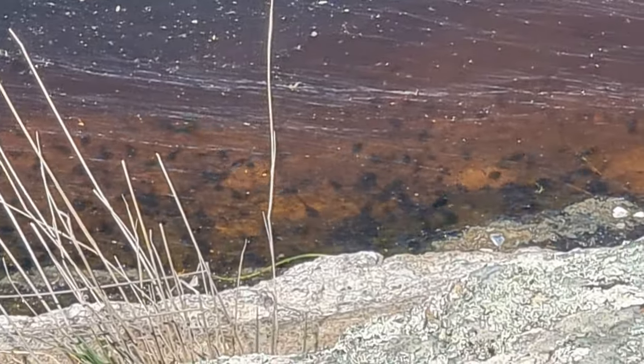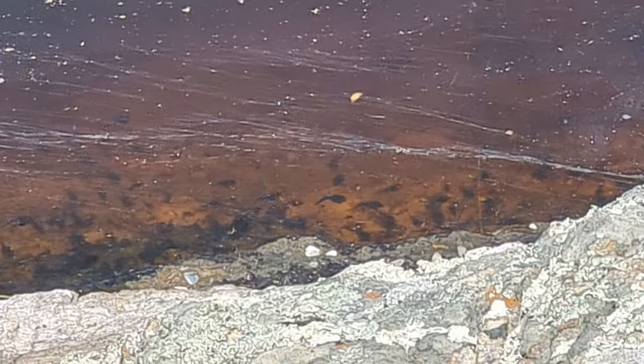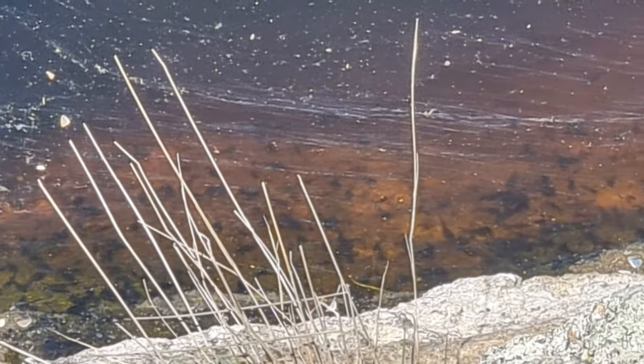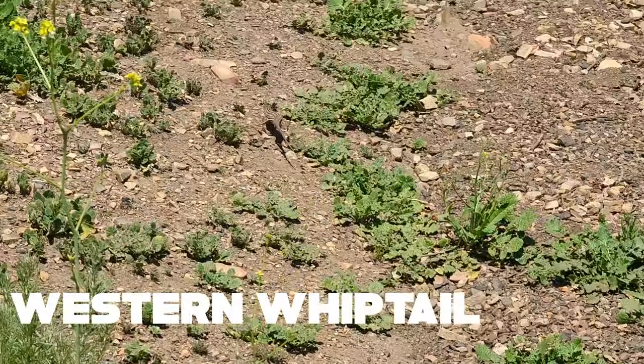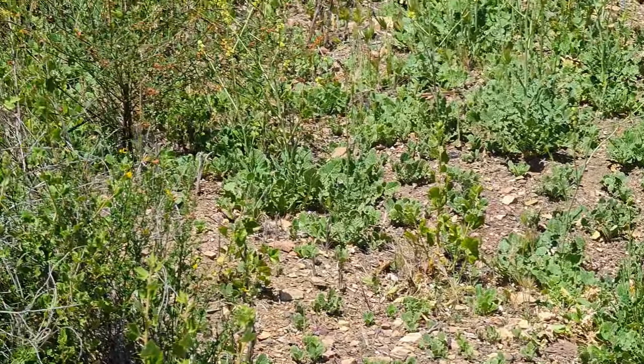There are a ton of tadpoles in there. Look at them all. This is perfect snake food for some of these aquatic snakes. Look at them all. So, whiptail. Western whiptail, subspecies California whiptail. Just ran away.